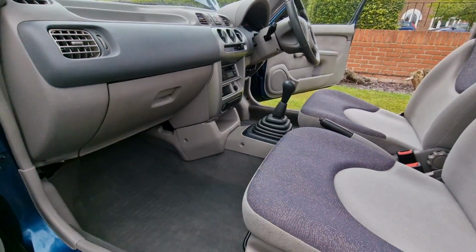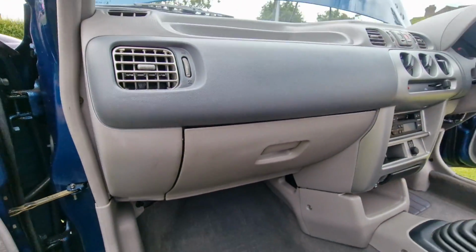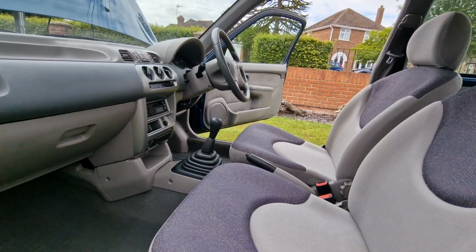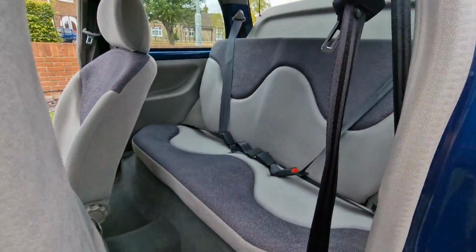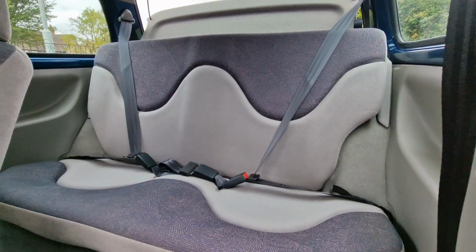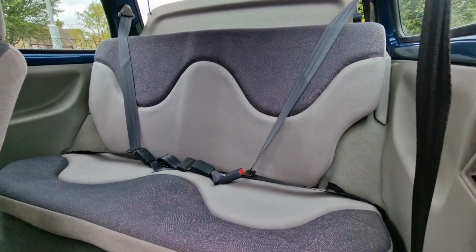I'm going to get a little bit of a sponge on things like here. You can see there's a dirty mark, but apart from that, it really is fantastic condition, this interior. It's a lovely place to be. The seats are wonderful. We'll take a look in the back. These pop forward. I could safely say I doubt anyone has ever sat in the back of this car. I really can.